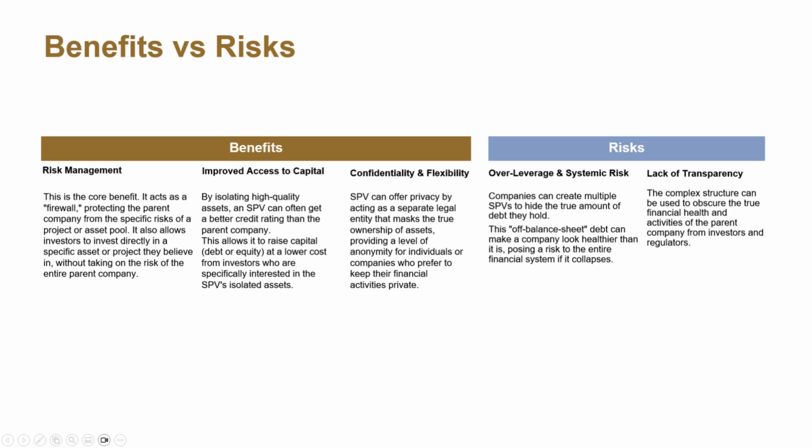Now, we have to talk about the dark side. Like any powerful tool, SPVs can be dangerously misused. The biggest risk is over-leverage and systemic risk. Companies can create a web of SPVs to hide how much debt they truly have. This off-balance sheet debt makes the company look much healthier than it is. When this is done on a massive scale, it can threaten the entire financial system. This was a central cause of the 2008 global financial crisis. This practice creates a major lack of transparency. The complex structure can be deliberately used to obscure the truth from investors and regulators.